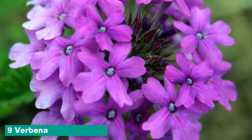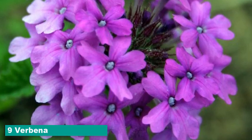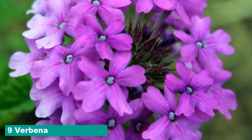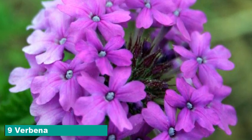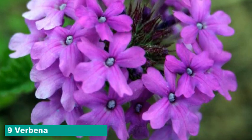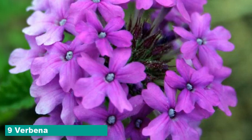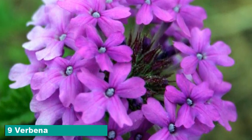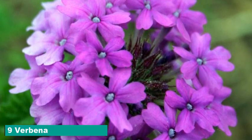9. Verbena. Purple verbena. There are more than 250 species of verbenas that can be grown in a variety of climates between USDA zones 4 to 11. Almost all varieties require sun to thrive and bloom prolifically. Grow verbenas in well-drained soil and provide moderate but regular watering when the soil is dry.